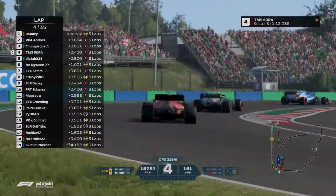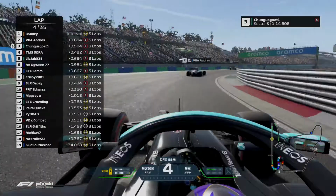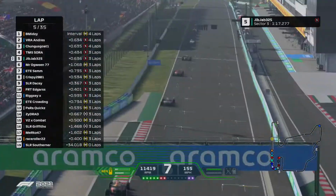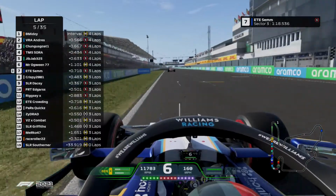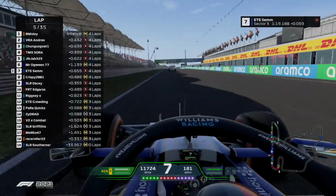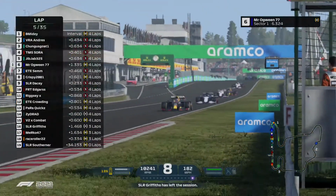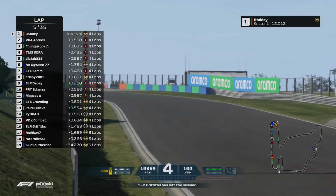Into the final turn, then, it's still that same order. Midzi, Andres, Chungus Goat, Sora, Jib Jab. Ogwin's dropped back here. Could potentially fall prey to Sem at some point in the next couple of laps. He's using his battery in an attempt to try and close in. Look how much Ogwin uses. Griffiths is disconnected here. Someone's going to have to get him back in quickly.